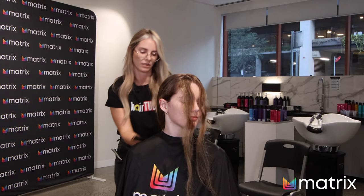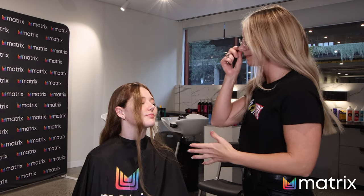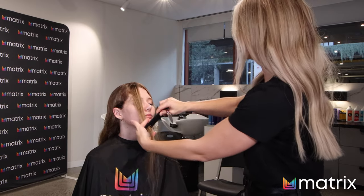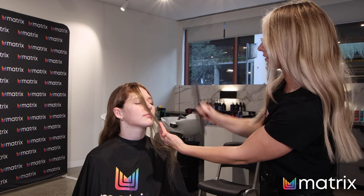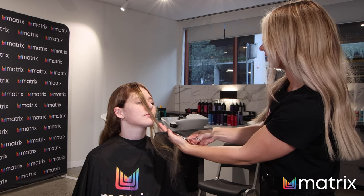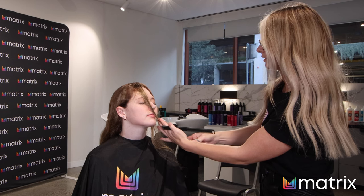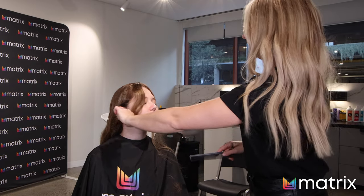Get rid of the rest of these locks. What we're going to do is we're going to stand on the opposite side to where we're cutting. We're going to get our clients to look at us. And we're going to get them to put their heads back, and we're going to come through to the other side of the face. And I'm going to go to middle of the eye. So I'm kind of sizing myself up to her eyeball, and then I'm just going to come through there in a straight line. Come up a little bit higher, find that middle of the eye. I think that's going to be nice.